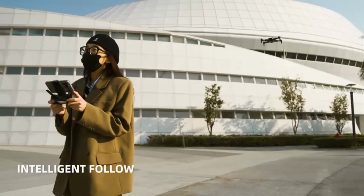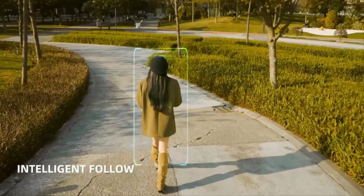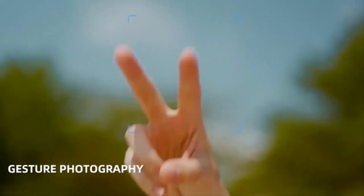In today's video, we'll be exploring the top 5 best aerial photography drones available on the market.